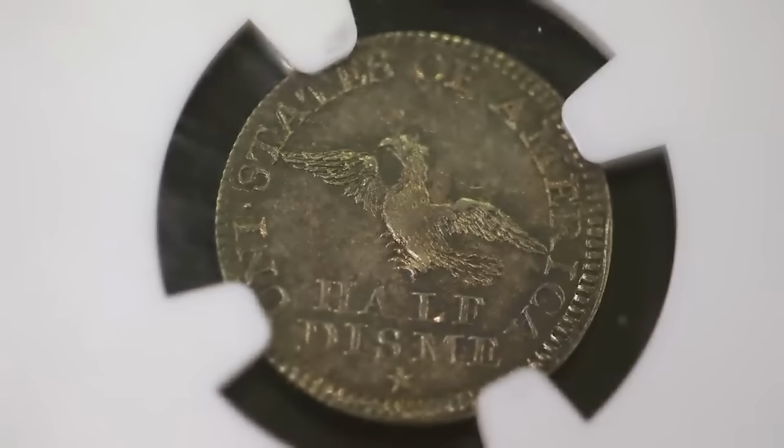How much? For the Libertas, $200,000. For the half Disney, I'm looking for $600,000. $800,000 for the pair. Ooh, damn. That is a lot of money.